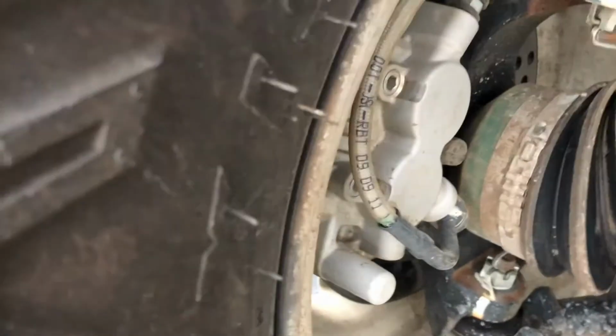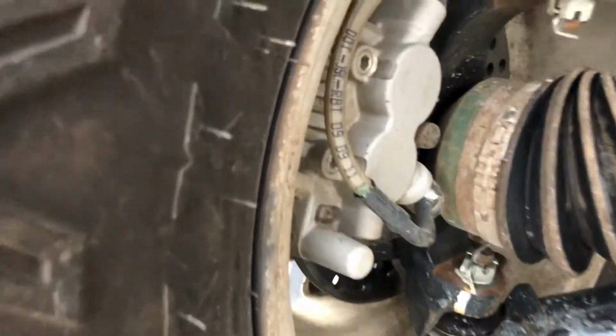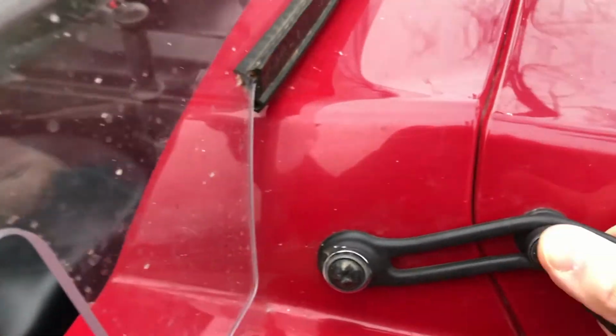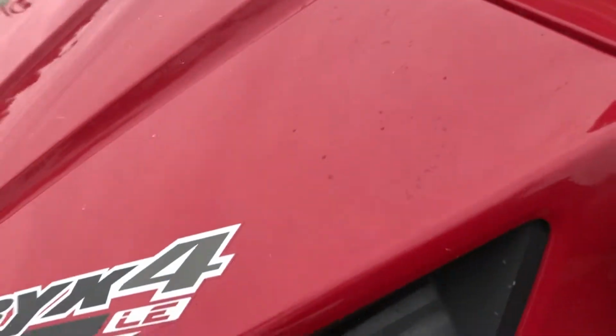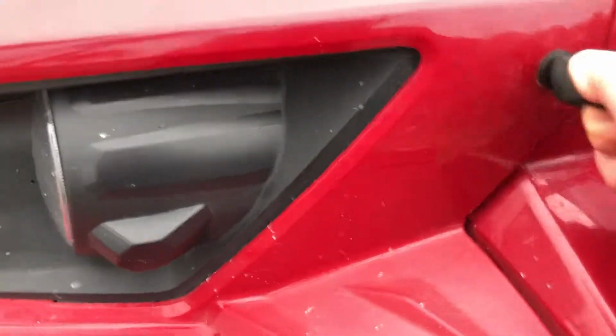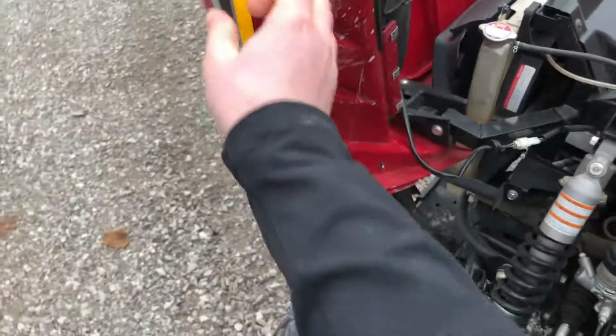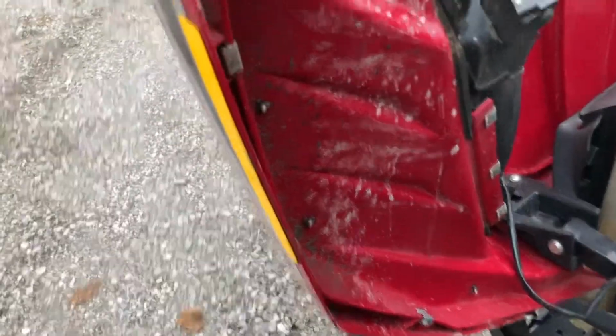Better view of the brakes here and your calipers. And to open the hood on the Teryx, it does have two latches. Just pull it and that'll open. Come over to the other side, do the same thing. Oh, yeah, I'm not a mechanic. And then these snaps here pop out, and then the hood will pull open. It's kind of like a Corvette hood, something that flops around. And it is dirty under here, so it will be seeing a cleaning. Now let's jump onto the tire, and we'll do a look.